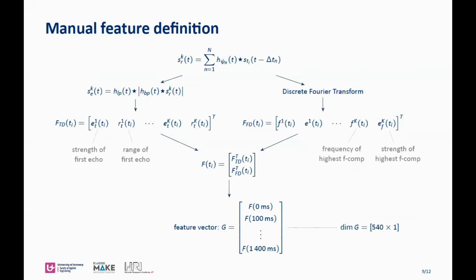And so we chose to define our features manually, not to have automatic feature extraction or detection. And we use features from the time domain and the frequency domain. Let's first go into the time domain. So what we do is we bandpass filter the original received signal. We take the absolute value and low pass filter it to get to the envelope. And then from the envelope, we take the strength of the main echo and also the range, so the delay of the main echo. And those are two features for the first microphone.